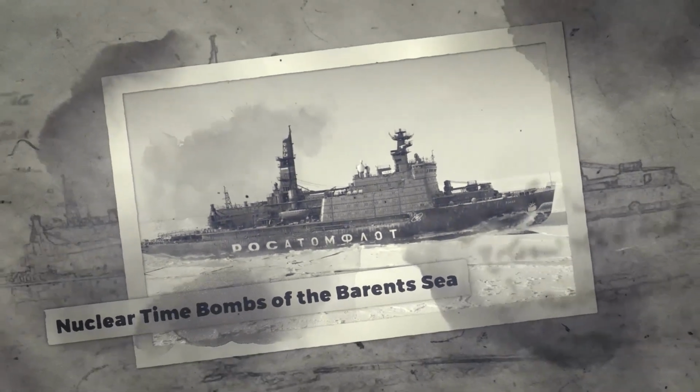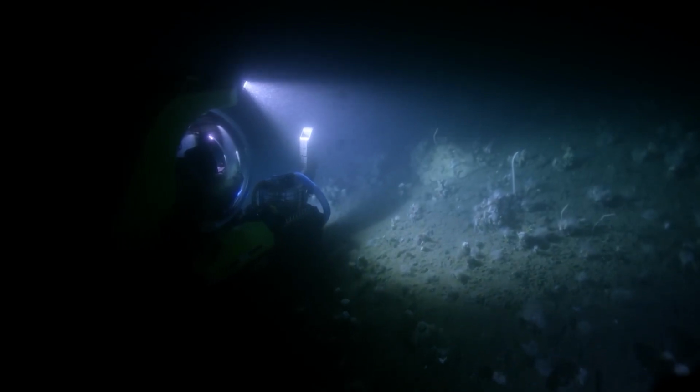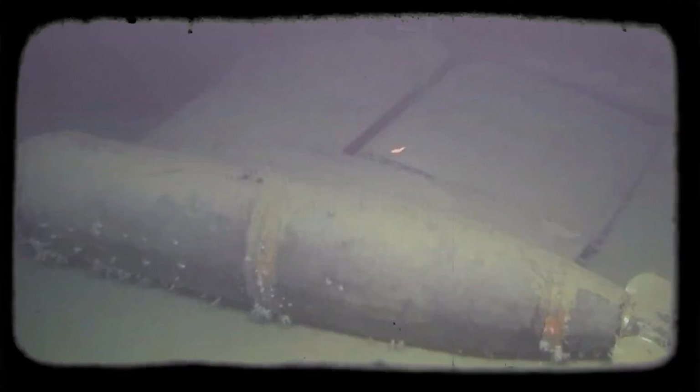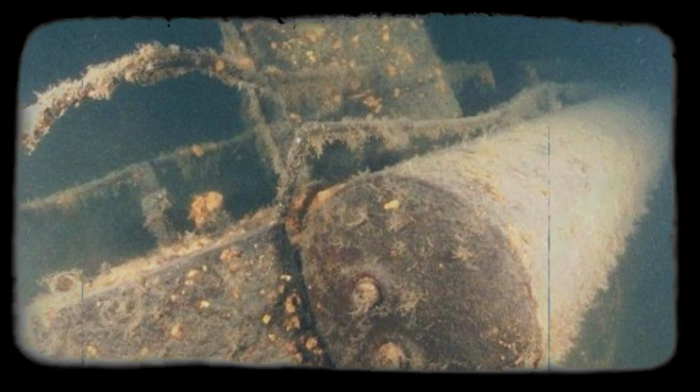Nuclear time bombs of the Barents Sea. The ocean floor is hiding some seriously strange secrets, and not all of them are from nature. Take this viral image that made the rounds online. It shows what looks like a nuclear reactor buried deep in the ocean's sediment.